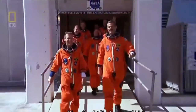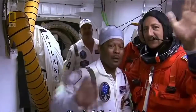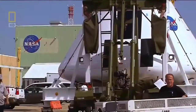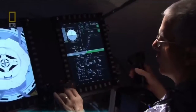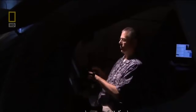Any journey to the outer solar system would begin here, on the launch pad. Launch is one of the riskiest times for every mission. You'll also need a spacecraft. This is the future of space travel, the Orion. This is a mock-up of the Orion cockpit, and so we're going to launch on this vehicle and see what it's like to take off and get into space.